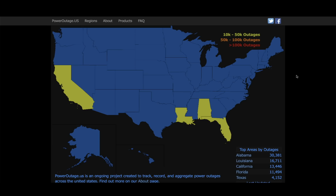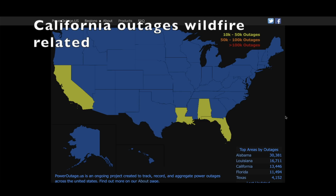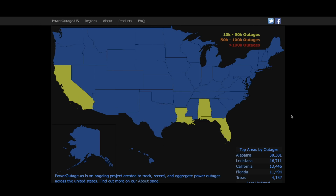Looking at the power outage situation, Louisiana, Alabama, and Florida from weather-related events with regard to tropical storms and hurricanes.